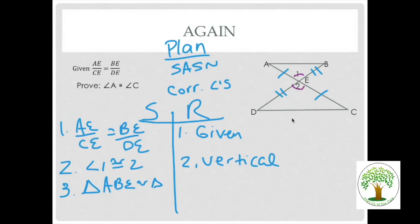I could have written the very first one instead of ABE. I could have written it BAE. Any way I want. But then the second one does matter. Okay? It's going to be A goes with C. E goes with E. So D, that's next. C. ADE, CDE. Did I do that right? Yeah, I think so. And my reason is angle side angle similarity. Careful. Or side angle side. Very good.